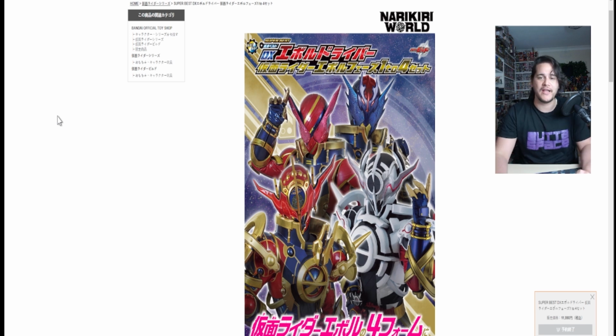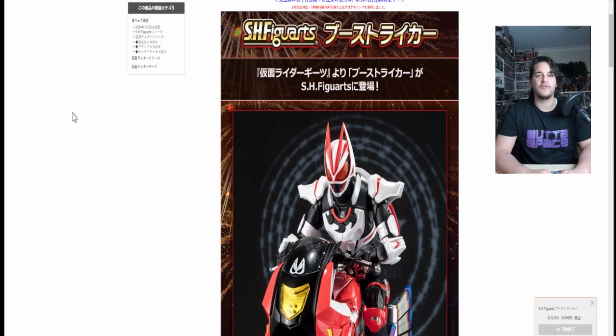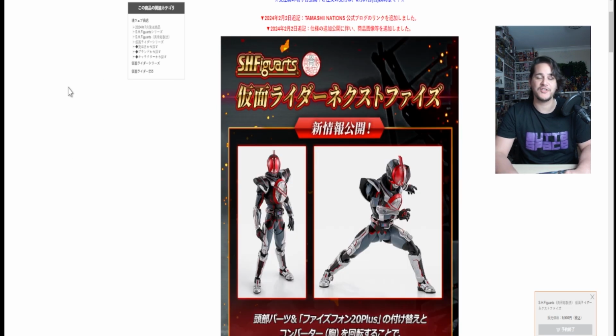These items will be in your warehouse if you ordered them from a Japanese middleman. You should be getting an email about receiving them soon. On the 18th of July, from the SH Figure Arts line, Kamen Rider Legend was released. Along with him, also from SH Figure Arts, from Kamen Rider Geets, was the Boost Striker. And finally, from the SH Figure Arts Shinkocho Seiho line, from Kamen Rider Fi's 20th anniversary movie, was Kamen Rider Next Fi's. If you ordered these items from Japanese middlemen, you should be receiving an email very soon.